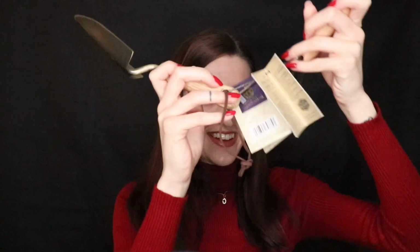I also got her a trowel and a fork, because that's what she'd asked for. But these are smaller than your average. I've got them tangled up, that's good, isn't it? There we go. Yeah, so these are smaller than your average trowels and forks, but not much smaller, but they are a bit smaller.